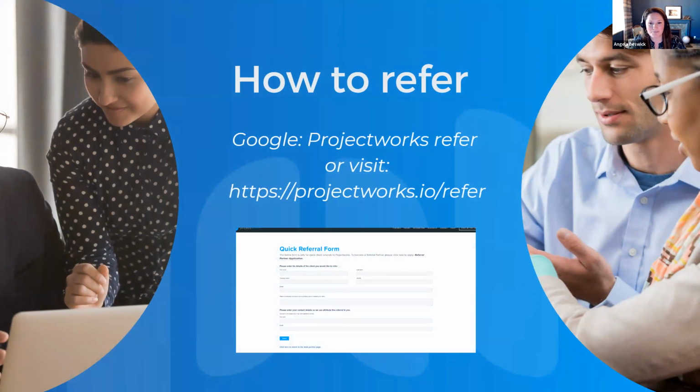How do you refer? So quite easily, you can just type into Google Projectworks refer. Projectworks being all one word. So often people do separate the two, but keep the two together. And then with refer, and it'll pop up with our referral form. Or you can go to our website and do /refer, or there's a partner section within our website that you can go and have a look at. And then a referral form will pop up.